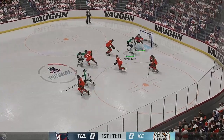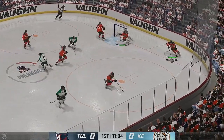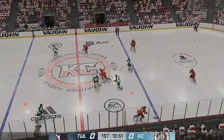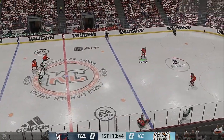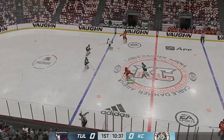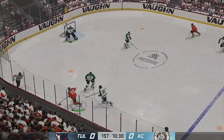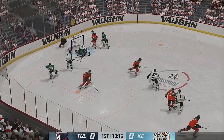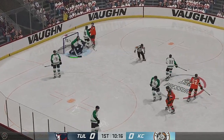Swoops in off the wing to grab the puck after the centerman tied him up. Kansas City's got it in their own zone. The Mavericks take it along the wing. Rocks him on the play. The Mavericks take it along the wall. Shot! Stops him with a glove!